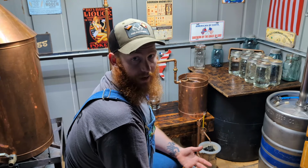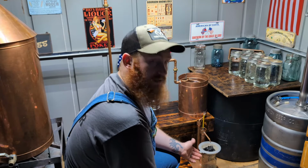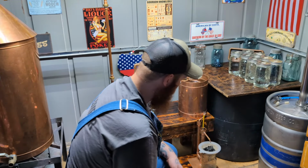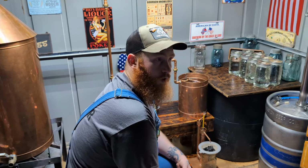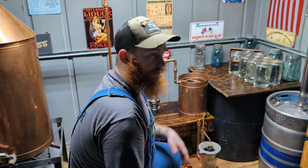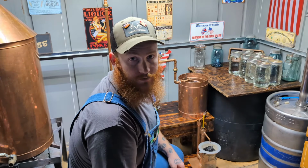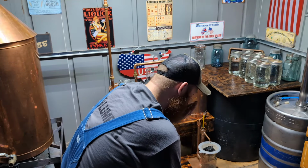I don't use tails, so that's something I don't ever collect. But that always is an option if that's something you want to do. You can save it for feints and toss it back in the still with another mash you do. My only recommendation is either do an all feints run or keep your grain tails with grain mashes. I wouldn't take a couple gallons of tails from a grain mash and throw it in a brandy mash. I would keep it with itself.